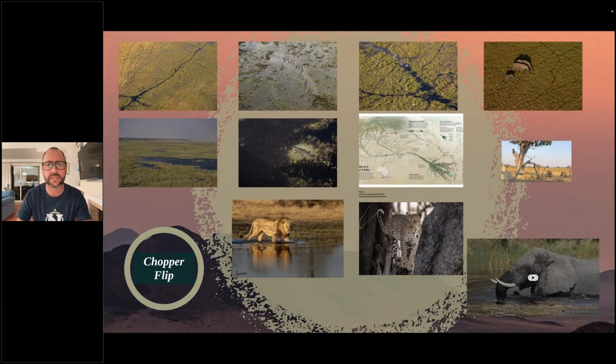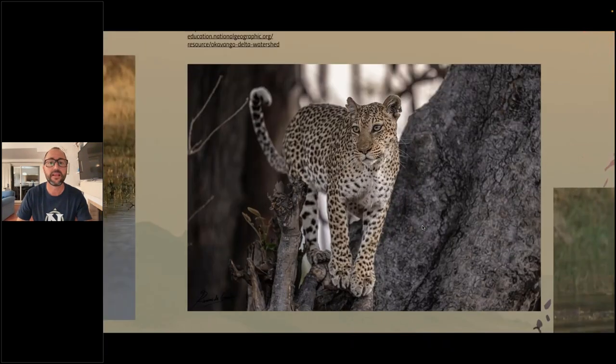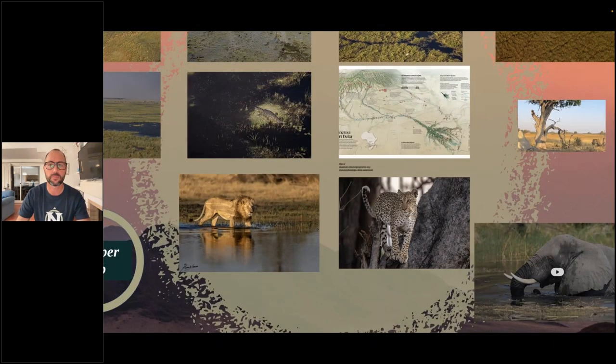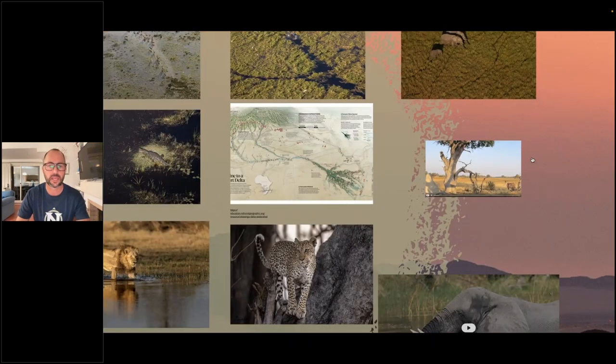And specifically, in the lodge which we go to, which is called Chitabe, the leopards love to climb into the sausage trees because this is sausage tree flowering period. Remember, we normally do this trip around September, beginning of October, which is the flowering season for these trees. And what that brings is this unique opportunity to see chaos.